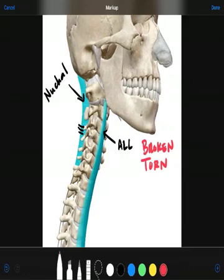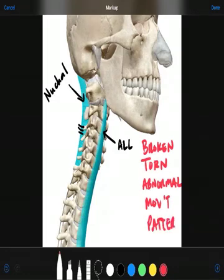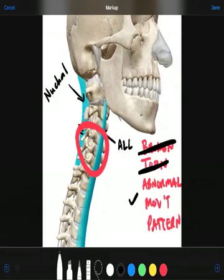So the problem was that she had an abnormal movement pattern in the lower part of the neck, in this area here. It wasn't broken, it wasn't torn, but it was an abnormal movement pattern. So what we needed to do was, number one, restore the normal curve in the neck for her, but we needed to get pressure off the nerves.